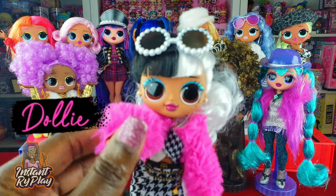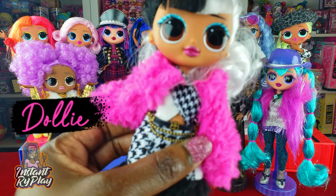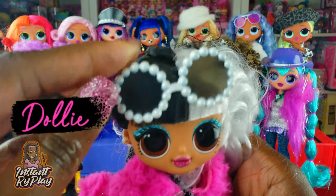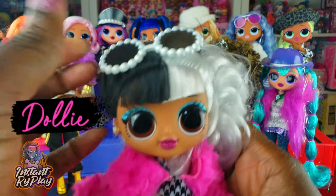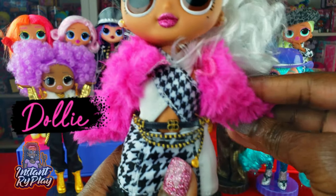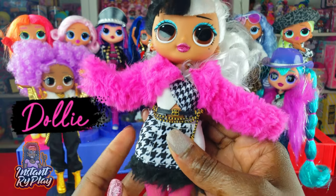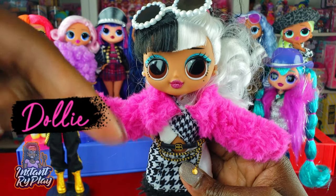Okay guys, so next up we have Dolly, and Dolly is also a part of the Winter Disco series LOL Surprise OMG dolls. I think her outfit looks amazing. She actually is wearing Uptown Girl glasses. I put them on her, and her jacket that she has on actually belongs to another LOL Surprise doll. And if you guys know whose jacket this is, let me know in the comments below.